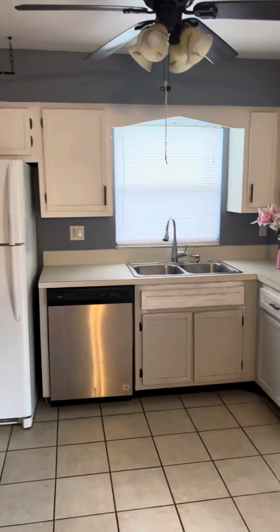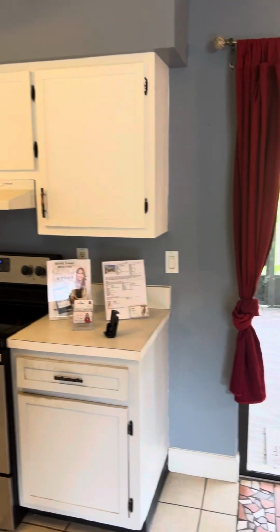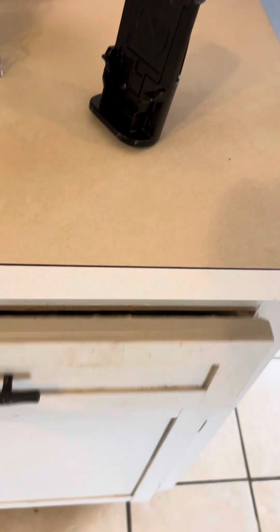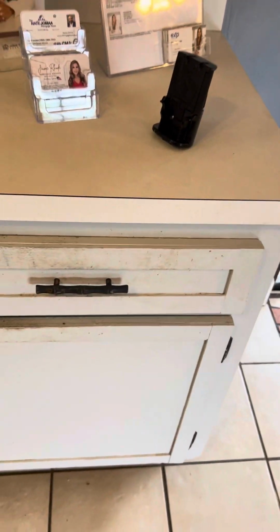So this is the kitchen. It is an open concept. These are wood cabinets that have been painted. They could probably use another paint job. They are quite grimy, and probably could use some adjusting.